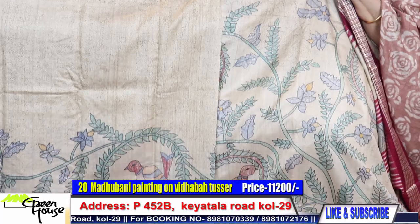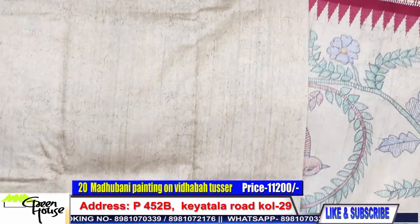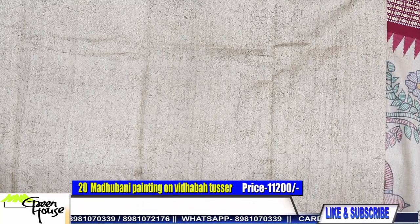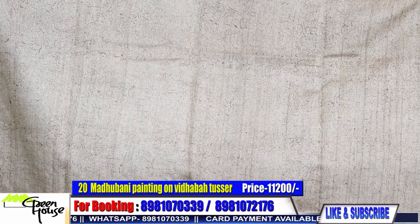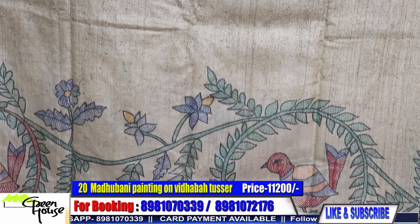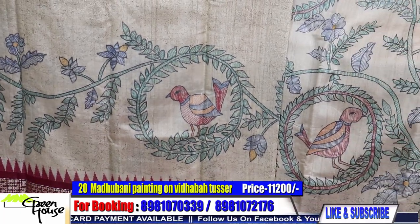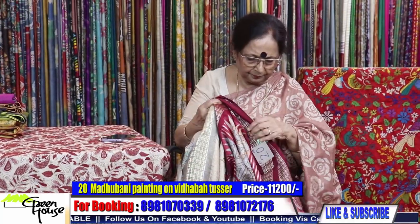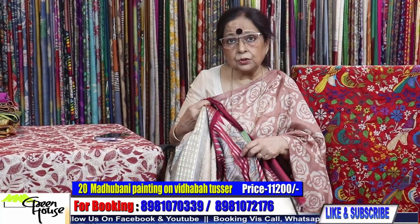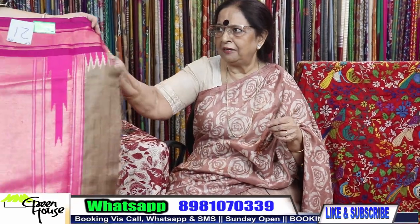Yeah, this is the one. This is a self design, you could see. Madhubani art on Vidhabah Tusser, temple border. This is going for 11,200, dear, 11,200. And the rich pink.